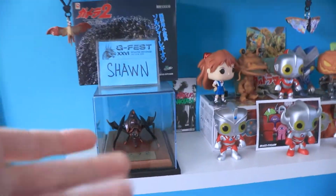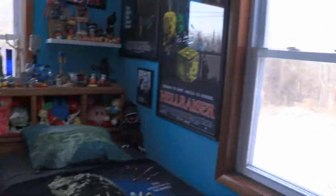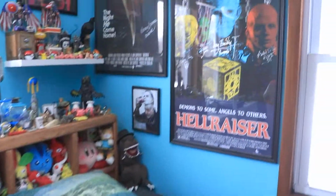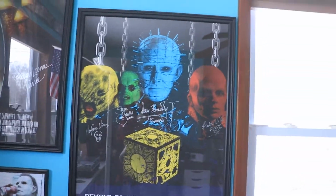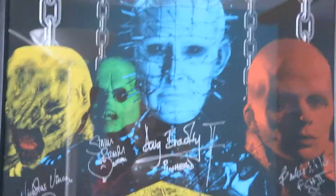You can, I mean, I don't know where, but nevertheless, it's such a killer piece, and I only paid 150 bucks for it, which is less than most of these, so how about that? Here's my bed. I sleep there maybe sometimes. There's an amp, and here's my horror posters. There we are. Met some of these folk, Doug Bradley and the rest of the Cenobite crew. They all signed that big poster right there.